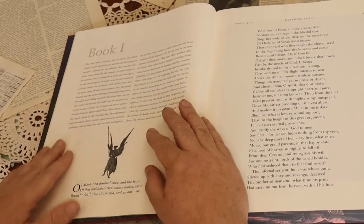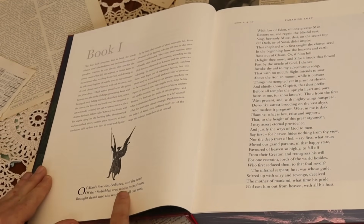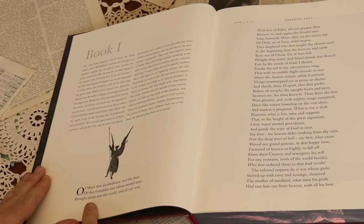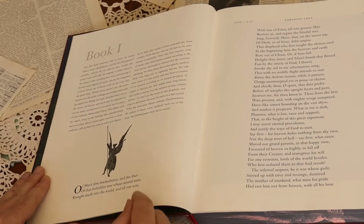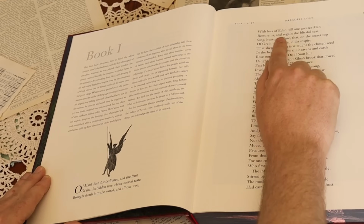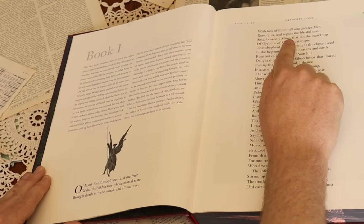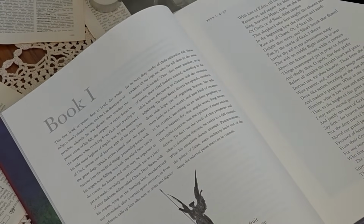And here we have the opening line: Of man's first disobedience and the fruit of that forbidden tree whose mortal taste brought death into the world and all our woe, with loss of Eden till one greater man restore us and regain the blissful seat. Sing, heavenly muse.